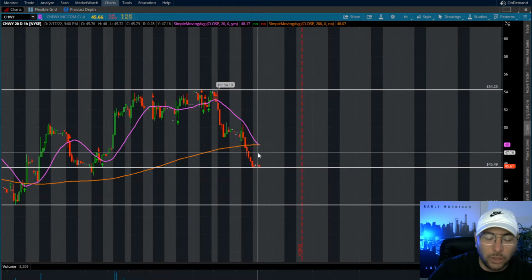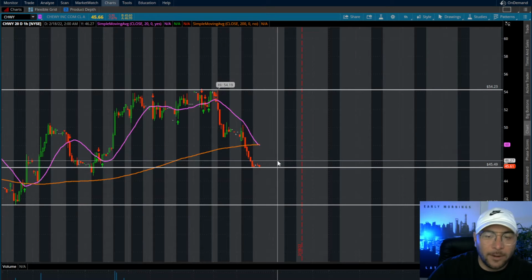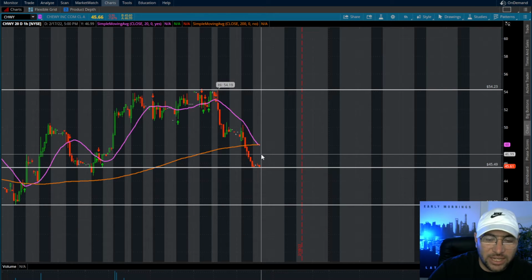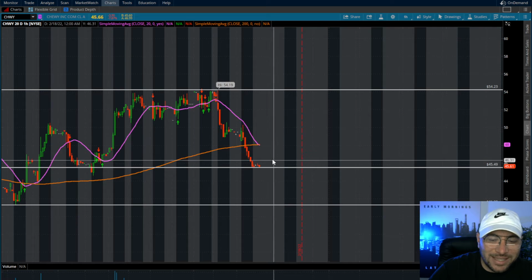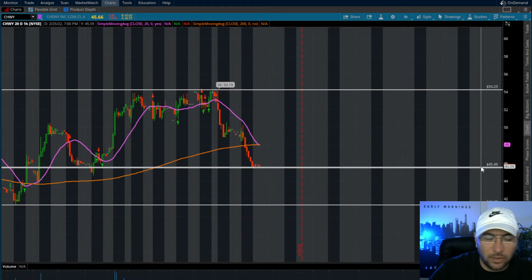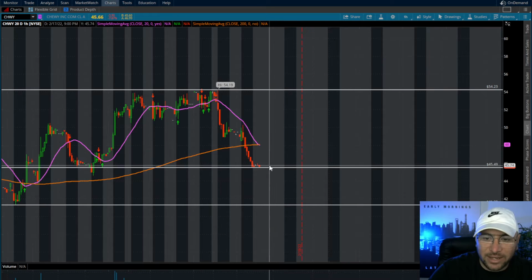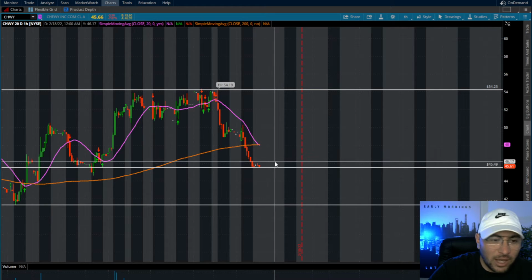So if we do push up into the $47 area and get rejected and we start to roll over, what you can do is two things. You can start a starter position here on a short, maybe grabbing one put option. I would recommend starting very, very small, grabbing one put option. And as long as we stay there and we do get the flush below $45.50, that is where I'm going to want to add more to my position. So I'm going to want to add more to my position here on the flush through 49.